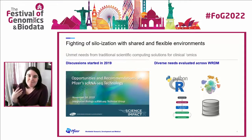So this work is really stemming from an effort to fight the siloization that comes from this model. And in 2019, we actually formed a formal project to work on this, to develop clinical omics solutions for all of our core needs. Primarily, we found that the modern omics we do today were highly collaborative, highly integrative, and highly dynamic. And most especially, they were project driven by the scientists working together to meet a common scientific question, not workflow driven. And that really highlighted the diverse needs that we all had across worldwide research and development.